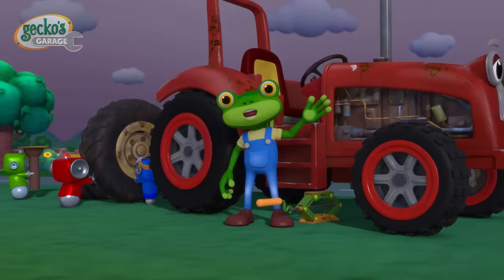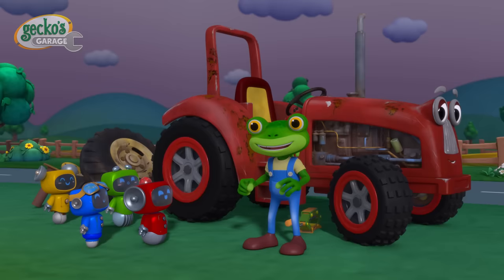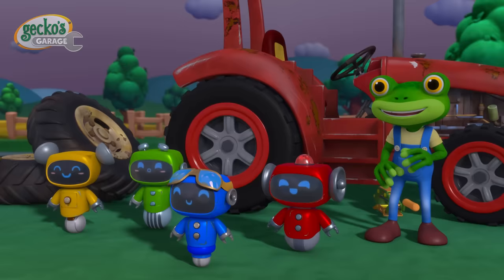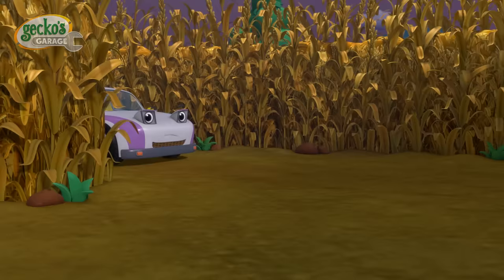Hello, everyone. We've replaced Trevor's old wheels with a new set. His back tyres are huge, with deep tread to help grip in the mud. And as a thank you, Trevor's made us a corn maze to play in. Hop it, Frog. I'm going first. Good luck, Mr. Weasel. Don't get lost. Go, go, Tilly Tow Truck. Let's find our way through the maze.